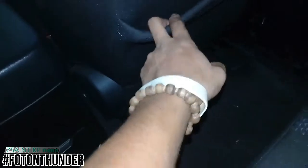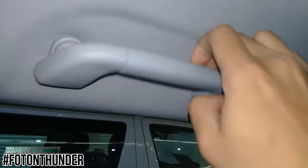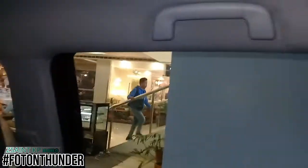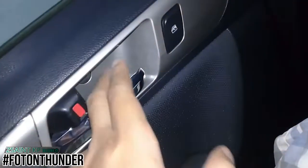You do have storage pockets on the front seat backs. Your two cup holders. Center armrest for the 4x2 Thunder is not available for this class. And you do have also a cabin light. Before I forgot to mention, you got your grip handles on both sides for the rear, located at the ceiling. You have adjustable headrest, front and rear.